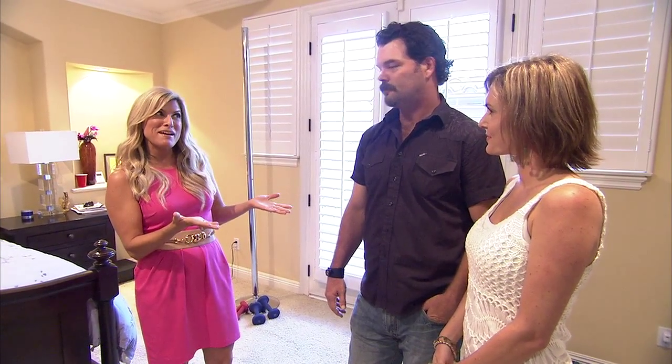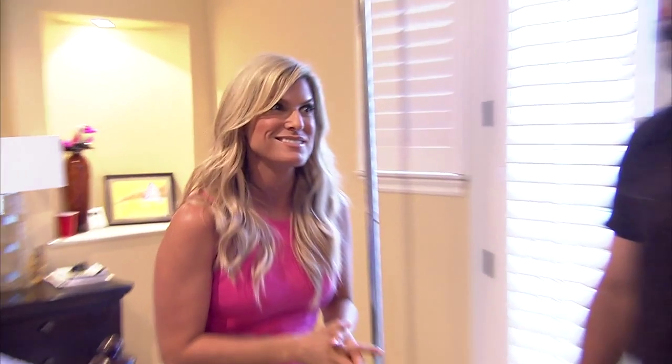And action. Okay, so after seeing the master bedroom, I'm gonna ask you guys, would you buy this house? I think with the proximity to the beach, the condition of the house, the beauty of the house, I think it's worth the $2 million. Really? Mm-hmm. So that's an offer? No, it's the show. It's the tagline.